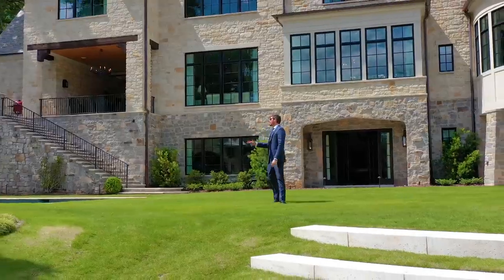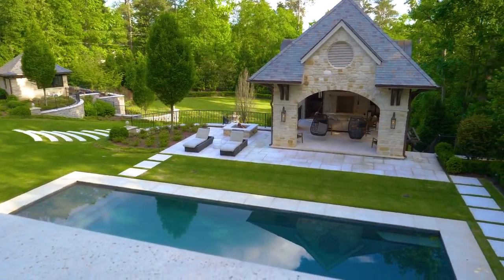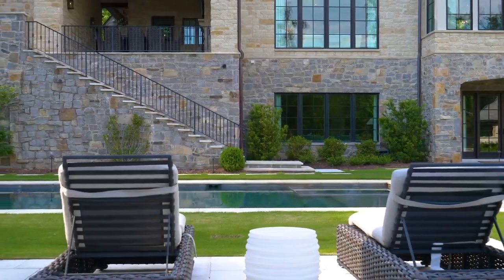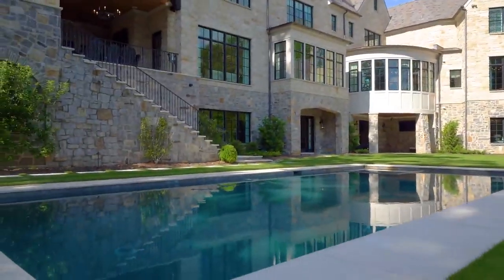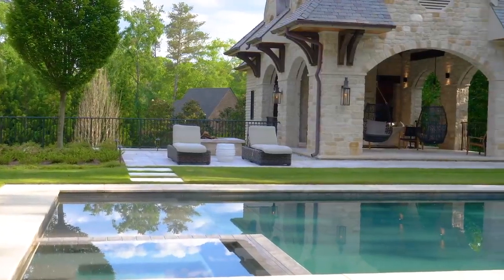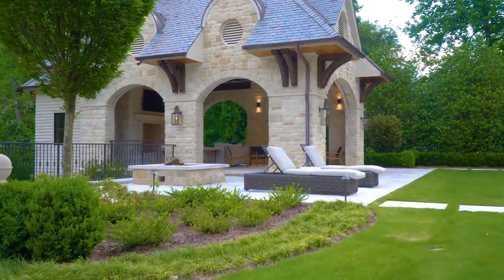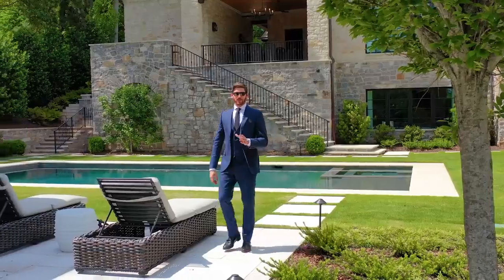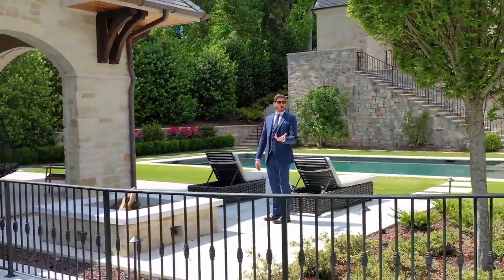Now off to the right, this is the 25-yard in-ground swimming pool. This pool also has the Baja shelf in case you want to get a little sun, get a little water. We also have the built-in hot tub here off to the corner. Making our way off this way, we have the outdoor fire pit for those nice cool nights, especially, you could come out here in the winter. It does get pretty cold in Atlanta.